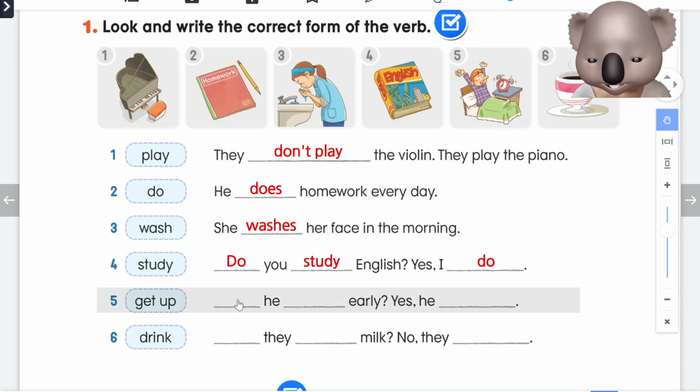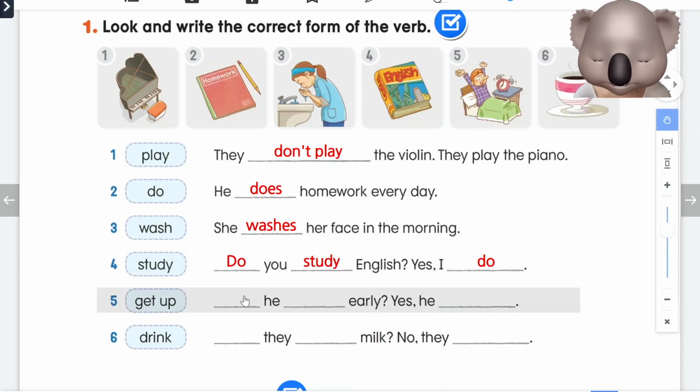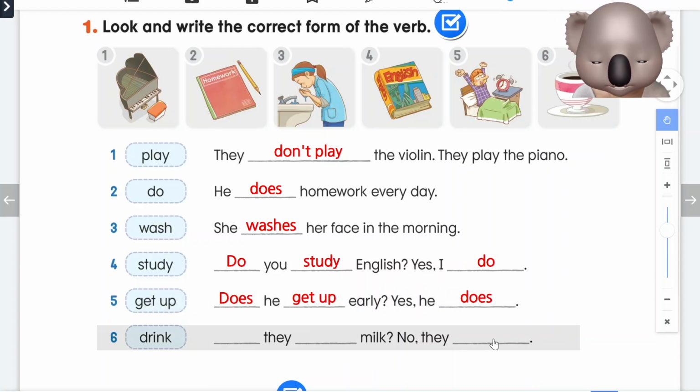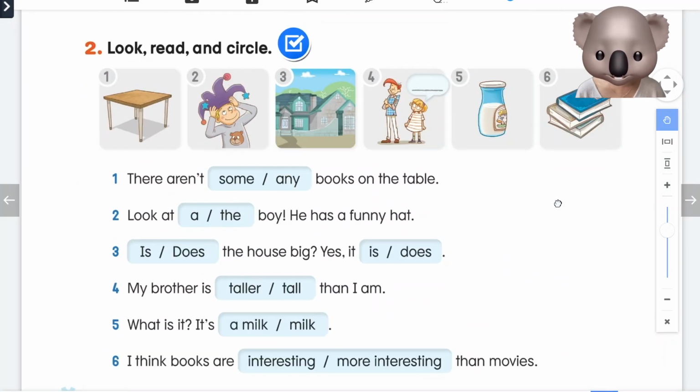Number 5. He early? Yes, he he라서 do 사용하지 않고 does 사용할게요. Does he get up early? Yes, he does. Number 6. They milk? No, they They는 does 사용하지 않고 do 사용하잖아. Do they drink milk? No, they do plus not contraction. Don't. Very nice. In part 2, we need to look, read, and circle.